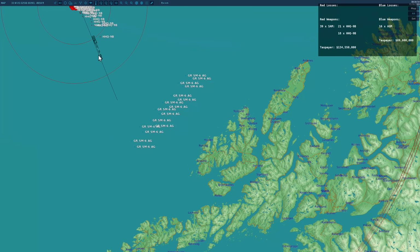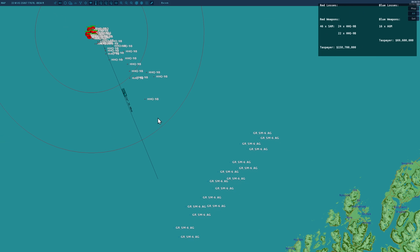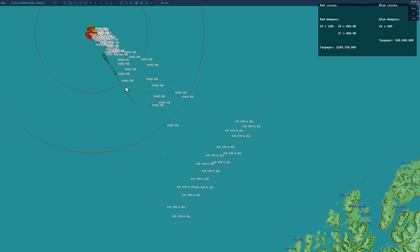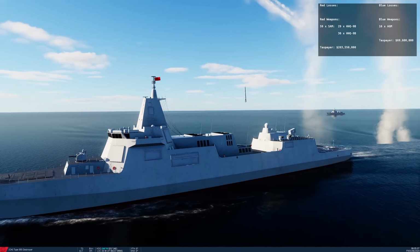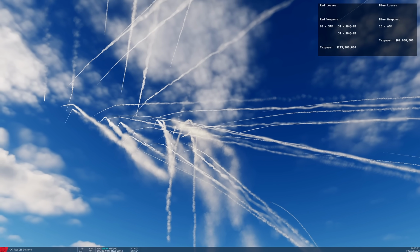So it's really a case of saturation now. We need to oversaturate the Chinese ability to fire at these missiles. I mean, we've done well in that we've got this close. That in itself is abnormal. Oh, look how many missiles are coming out. I mean, look at the sky. Oh, 61 missiles out.